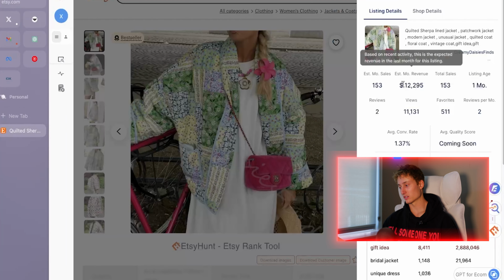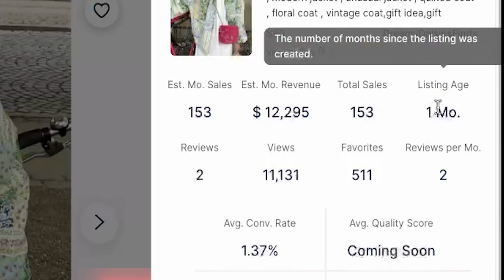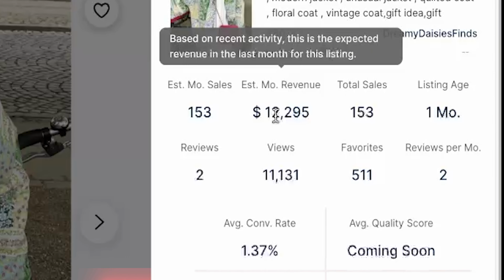As you can see, listing age of 1 month. So in the past 30 days, they listed this product and it's doing over $12,000 monthly in revenue. So this product is exploding right now, and I highly recommend you look into selling it.